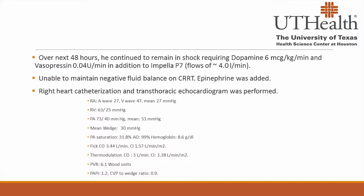Over the next 48 hours, he continued to remain in shock, requiring higher doses of inotropes with dopamine and vasopressin, in addition to the Impella support he was receiving at a level of P7 with flows of around 4 liters per minute. Epinephrine was added, urgent right heart catheterization was performed, transthoracic echo was performed. The right heart cath showed very low cardiac output and index of 3.4 liters per minute and 1.5 liters per minute per meter square. There was some degree of RV dysfunction here, and the wedge was elevated to 30 millimeters of mercury.